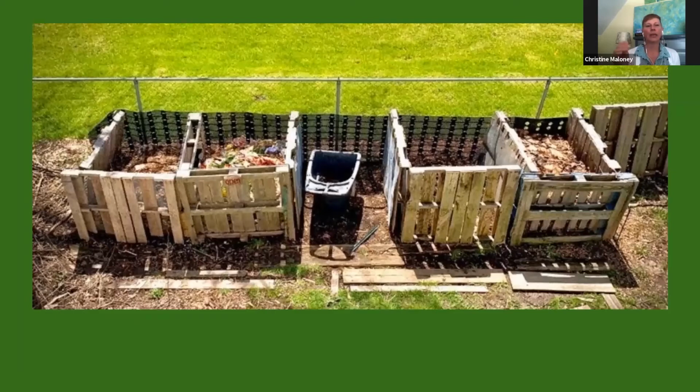So that bin, that bay to the right, that front pallet has been removed. I've already been harvesting compost out of it. The bin to the right of that, so the one on the far right, is finishing off. I've put a layer of brown material on top. It's actually already gone down from the height that you see in that photograph. It's already gone down to about half the height of the pallet. So as food is decomposing, the air pockets get smaller and smaller. Some of it is actually lost into the soil, and that's okay.